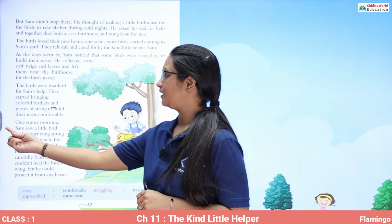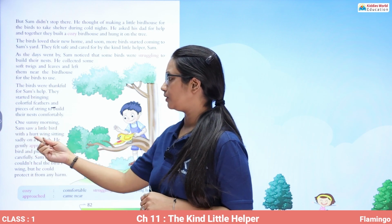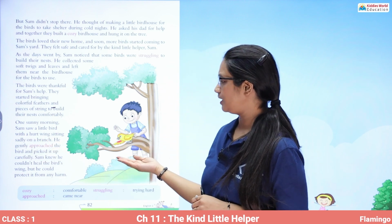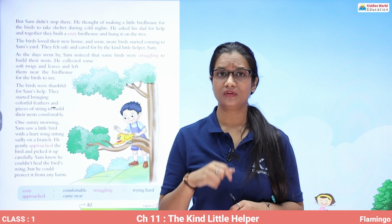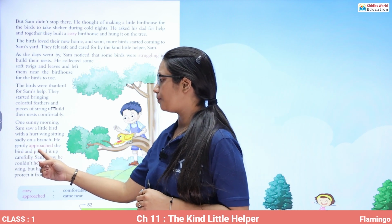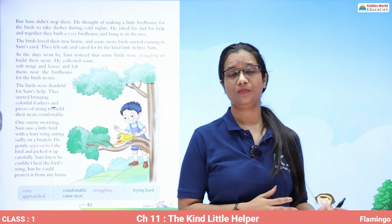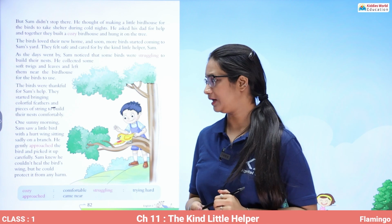Soon after that, one sunny morning, Sam saw a little bird with hurt wings sitting sadly on a branch. So he just saw a bird who was sitting on the branch and one of the wings was badly injured. He gently approached the bird and picked it up carefully. So he went up to that bird and picked it very softly.